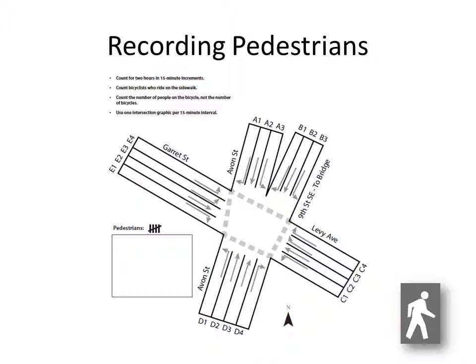Collecting counts on pedestrians is more basic. Volunteers will not record turning movements, but the number of pedestrians that pass through the intersection. These marks will go in the box on the form apart from the intersection diagram. No matter the turning movement in the intersection, each pedestrian will count as 1 tick mark in this box. Also remember to conduct the counts in 15-minute increments. Using a new form every 15 minutes, make sure to indicate the time on each sheet.